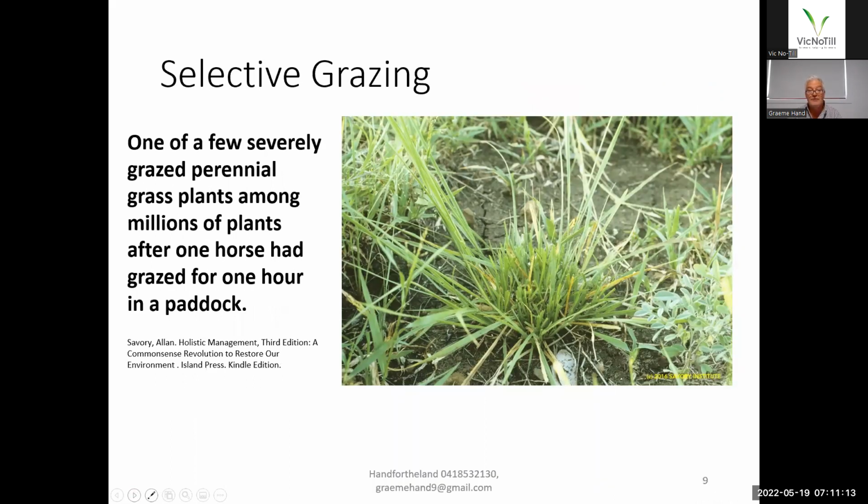So yeah, the better grasses always get grazed severely. The animals don't mow by height. They actually find a plant that they like and then eat it down. So if they eat the better grasses down hard, then you may as well eat most of them down hard, is my view. This has got very poor landscape function, this photo from Alan's book.